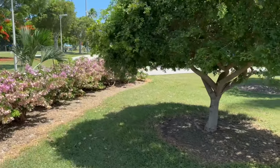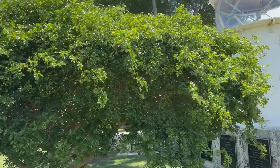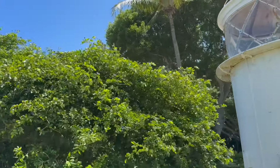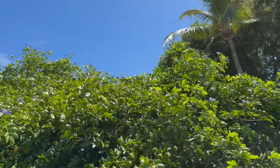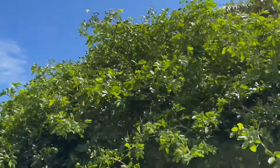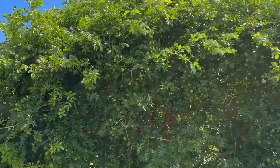All right, guys, check it out. This is a big lignum vitae tree, and on it are Lyside Sulphurs, guys. They're all over it too. Oh my gosh. Guys, this is one of the butterflies in Florida that I've never seen before.